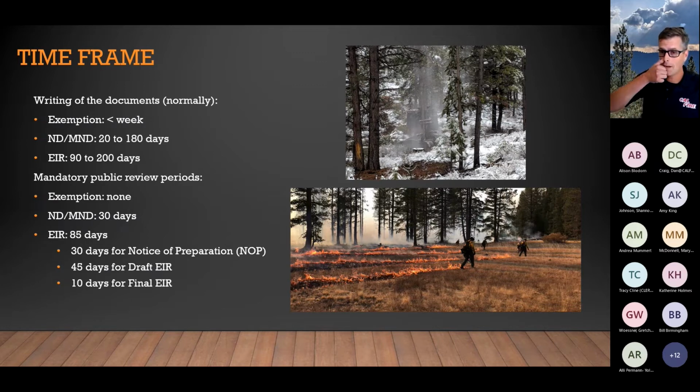But understand that might not be enough time. You might need to wait for approval from a certain agency. You might have to deal with a global pandemic, and who knows what. I think these timeframes probably existed online before the days of COVID. So we've got a whole new world.